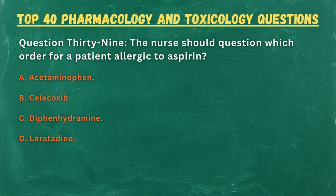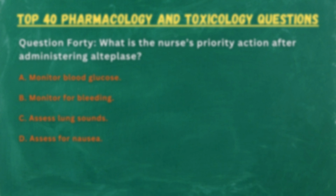Question 39. The nurse should question which order for a patient allergic to aspirin? A. Acetaminophen. B. Celecoxib. C. Diphenhydramine. D. Loratadine. Answer: B. Celecoxib.